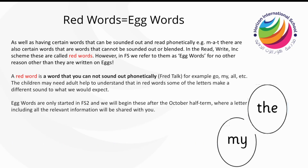Red words equal egg words. As well as having certain words that can be sounded out and read phonetically, e.g. cat, there are also certain words that cannot be sounded out or blended. In the Read Write Inc scheme, these are called red words. However, in FS, we refer to them as egg words for no other reason other than they are written on eggs. A red word is a word that cannot be sounded out phonetically.